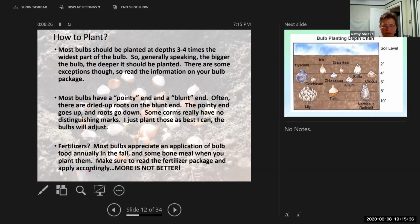Most bulbs have a pointy end and a blunt end. Often there are dried up roots on the blunt end, so the blunt end goes down and the pointy end goes up. Some corms look kind of like dried raisins and really have no distinguishing marks. So those I just plant as best I can and the bulbs adjust from there.